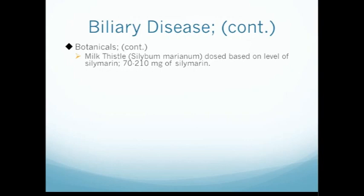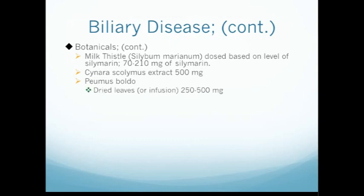Milk thistle, Silybum marianum, dosed based on the level of the silymarin, 70 to 210 milligrams per dose is essential. Cynara scolymus extract, 500 milligrams. Peumus boldus, the dried leaves or infusion, 250 to 500 milligrams. Tincture, 2 to 4 cc's. Fluid extract, half to 1 cc.